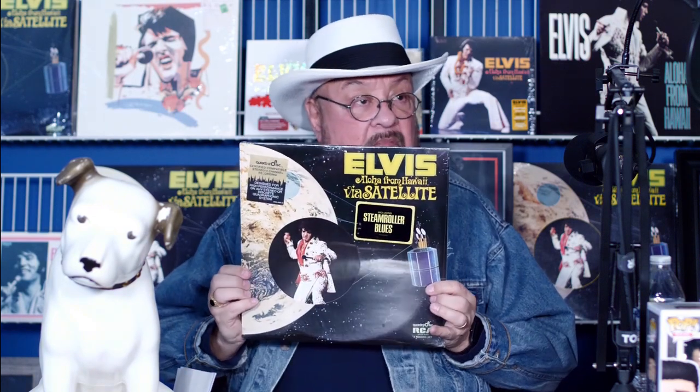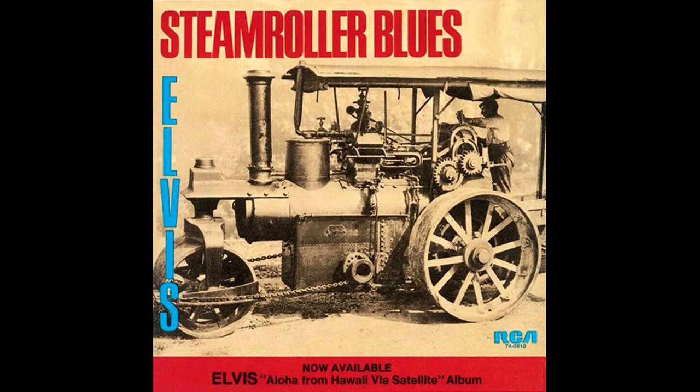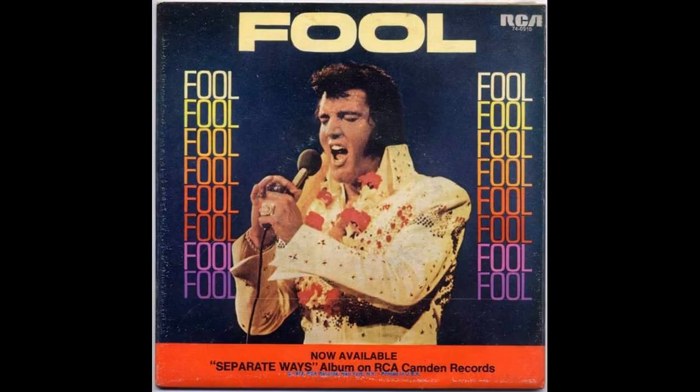All right, so this is actually the same album I just showed you, but this one is sealed. RCA decided that they had to release a single from the album, so they released Steamroller Blues. And when they did that, they decided it was time for a hype sticker. This is pretty rare. You don't find too many copies with this sticker on there. The Steamroller Blues 45 was actually on the back of the Fool 45. I know it came out much later, so that would explain why it's on this album, which I just showed you open. This one's sealed, with the gold quad sticker on the front.